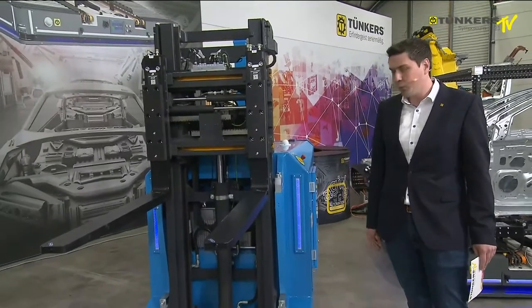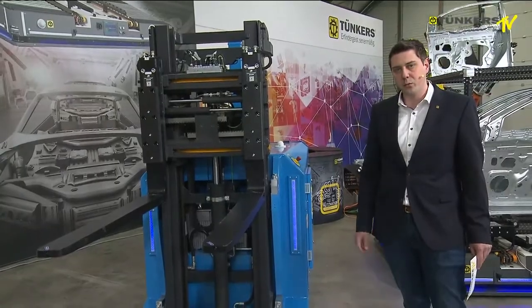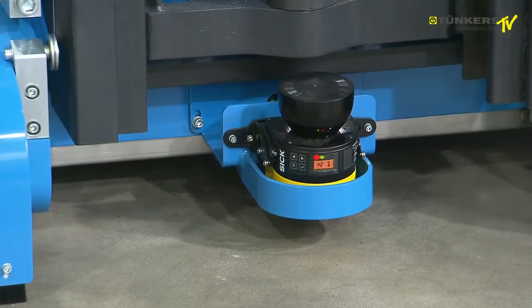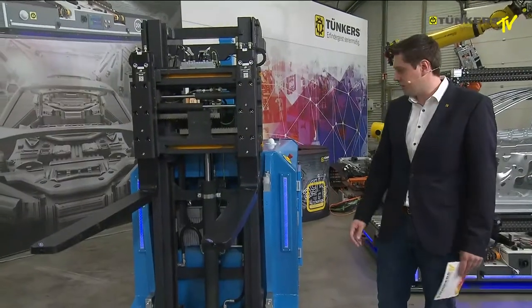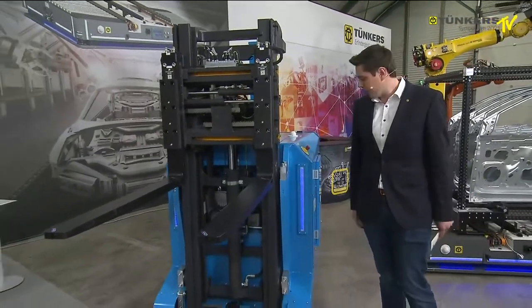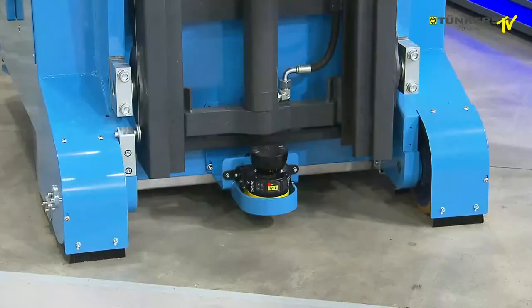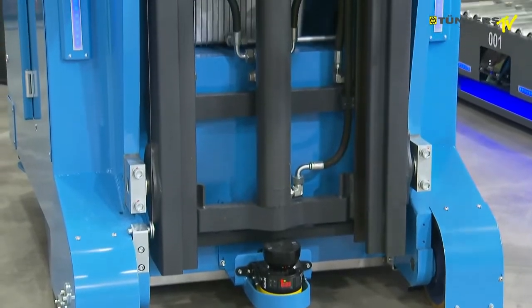In the free navigation, we have a precision of plus minus 5 millimeters, and with a fine positioning based on a Datamatrix code reader from Pepperl+Fuchs, we have a precision of plus minus 3 millimeters. We have laser scanners for the security of the AGV. We have digital LEDs to visualize the status of the AGV or movements.